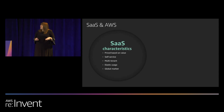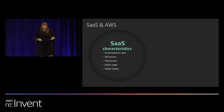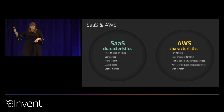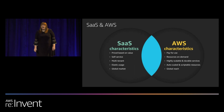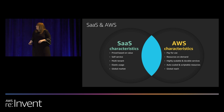I want to take a minute and look at some of those SaaS characteristics. When we're looking at SaaS, of course, we're looking at price-based value. We have multi-tenant and a global market segment. And then when we look at AWS, we see that customers pay for use, it's highly scalable, it's auto-scaled, and you have that global reach. When you put these together, you can see why folks are wanting to build SaaS on AWS. It's just a natural pair.